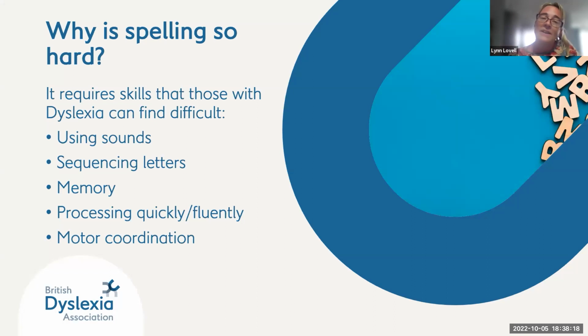So if you think about writing and spelling, they're trying to integrate lots of different things. They're trying to integrate their ideas, or they're copying from the board, so they're looking up, but it also involves them being able to do these things with good motor coordination. And sometimes learners with dyslexia struggle with that motor skill. So spelling is really, really difficult for everybody, but particularly for those with dyslexia. So how can we help them? That's the important thing. That's what we want to know this evening.